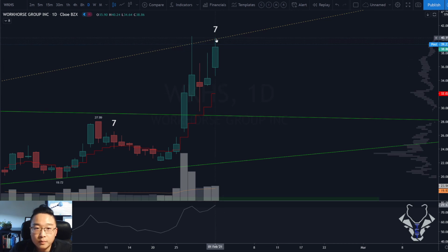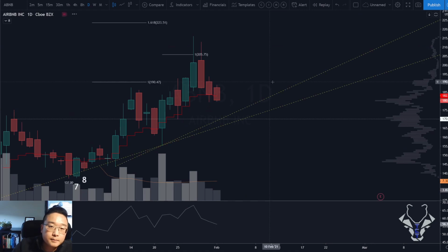Potential to form a bull flag from here. Wait for the 88 to catch up unless big bull volume comes in. Over the long term, workhorse is looking like it wants to get a higher price. After hours, up higher.